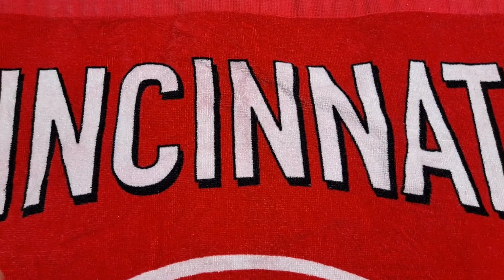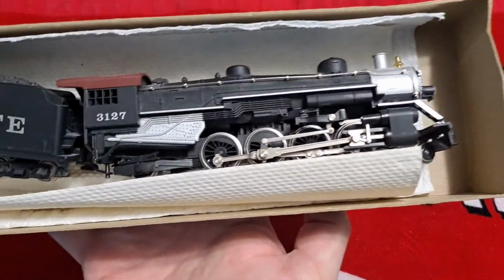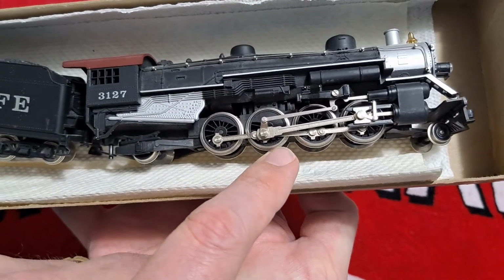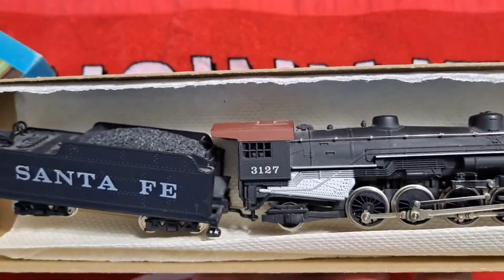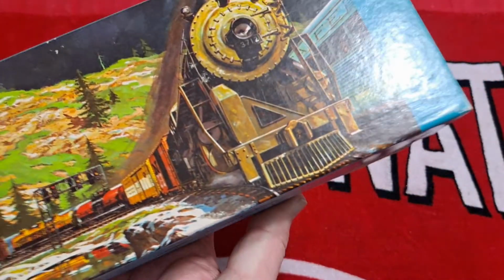Alright, and the last two items I've got, they're in Athearn boxes, but they are not Athearn. This is going to be a Bachmann, and this is going to be a 282 steam locomotive. This runs pretty good. Thought it looked pretty good. Got it at a reasonable price, so I thought it'd make a nice addition to my collection.